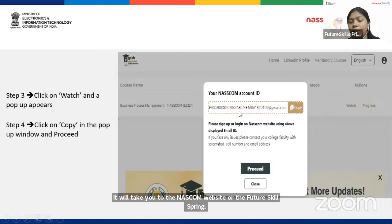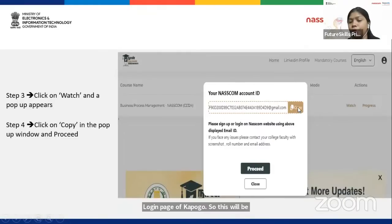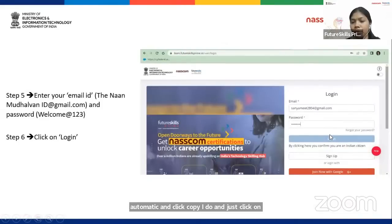So this will be the user ID that you should use. So you just click on copy, அது automatic உங்களுக்கு copy ஆயிடும். And just click on proceed. Okay, so here this will be the page that will open up for you. So இங்க வந்துட்டு you just put the copy பண்ண அந்த ஐடியா இங்க copy paste பண்ணிட்டு, for the password everybody should use the same common password, which is welcome at 123. Okay, with the W caps, welcome at 123.